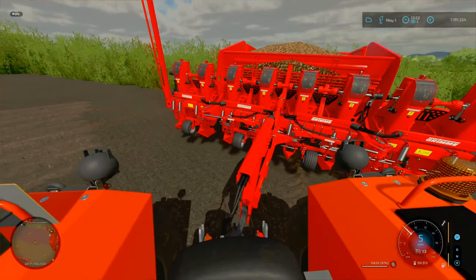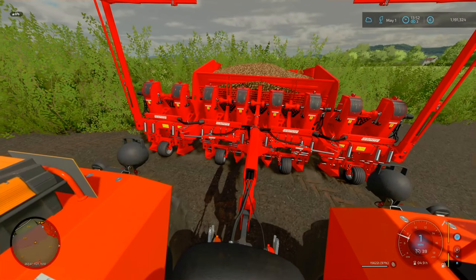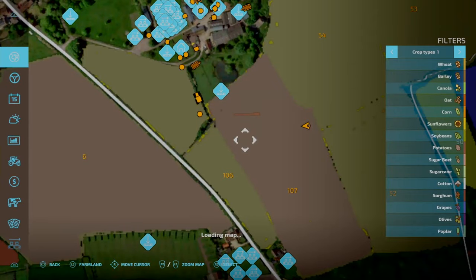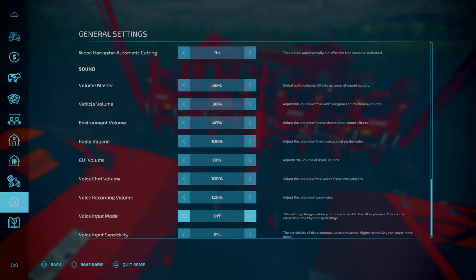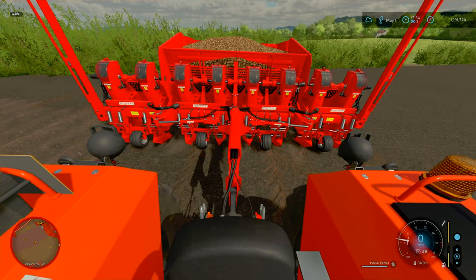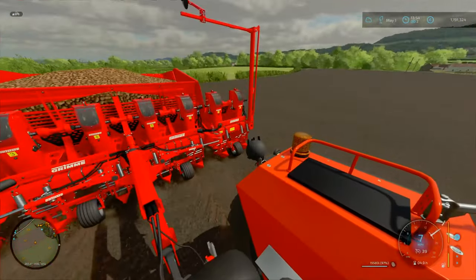Just pack it up. Actually, can I adjust this? Is there a way to adjust the camera on this? I'm actually not sure. Nope, from what I can gather. But anyways, I was going to adjust the angle a little bit.